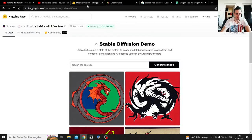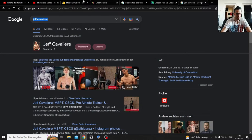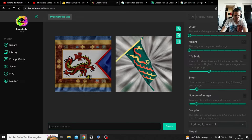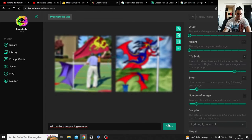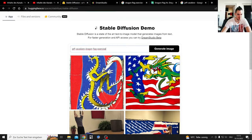Yeah, we're getting flags with dragons on them. Jeff... how do I write Cavalier? Jeff Cavalier, there we have him. Let's just look it up like that. Maybe we get something. Dragon flag, instead of just dragon flags. Generate image. God damn it. Dream Studios. Let's see. Otherwise I need to look up pull-ups again with Jeff Cavalier. Yep, typical Jeff Cavalier. Okay. Nope. We're just getting dragon flags. Okay. Dragon flag is too difficult.